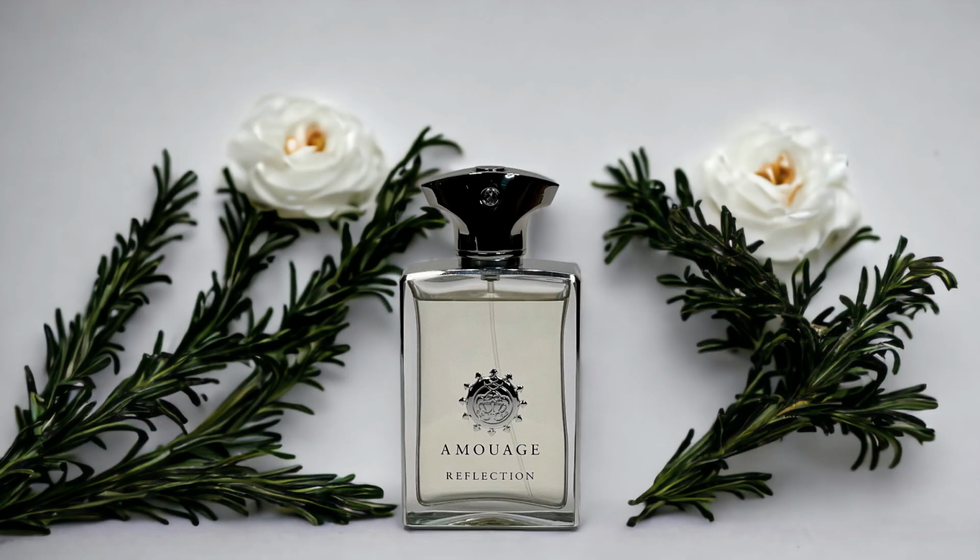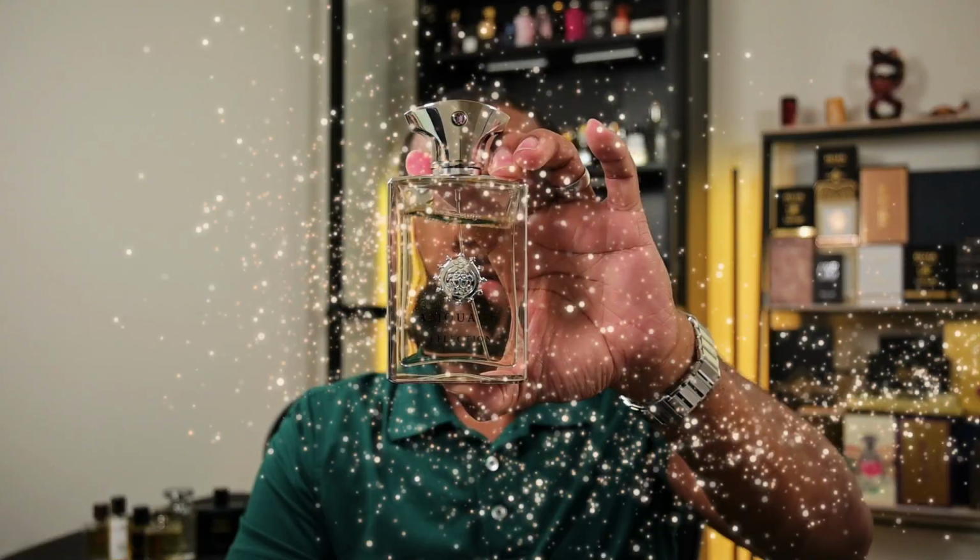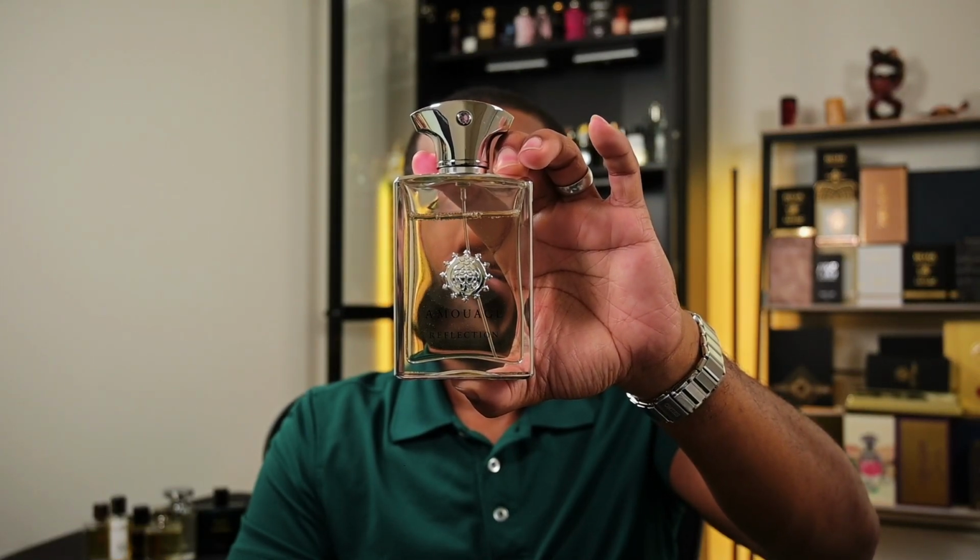Obviously, one of the most popular ones from Amouage for that reason, and mainly because of its ease of use, especially out of the more, shall we say, traditional Amouage fragrances, which tend to push the envelope a little bit more in terms of being acceptable or wearable to the masses. The newer ones are kind of playing to that a little bit more, but out of those older classic ones, I think this is still the most popular one for that reason, and I think it's guaranteed to work for anybody. Once again, from Amouage, this is Reflection Man.